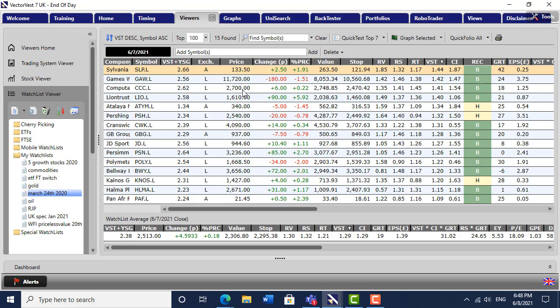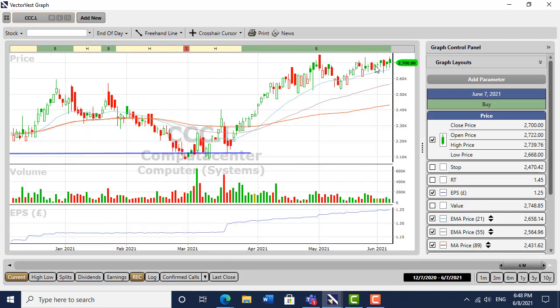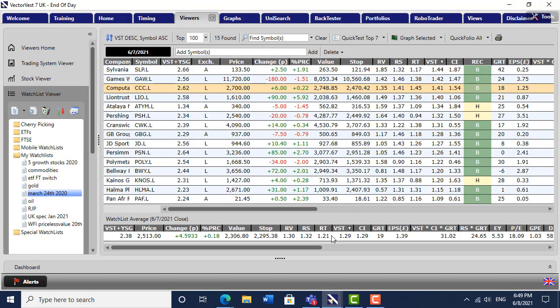CCC looks great, but the share looks probably a little bit extended at the moment. It's had a great run, but nevertheless, it's trading in an ascending triangle here, and that's normally quite good. So something like this, that's normally a good sign. So the moving averages are saying yes, but as you can see, it's charted one of my Wyckoff springs, and a break of that started to look quite good here. There's the earnings per share that's driving the price. So that's looking quite good.